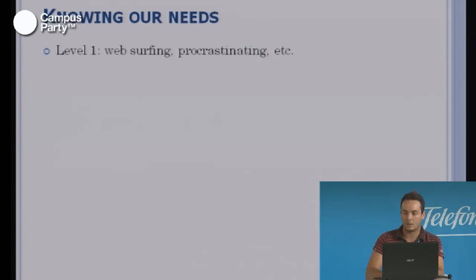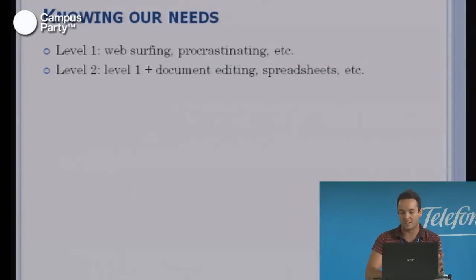So I've made some levels, just made that up, about levels of needs in computing. Level one is web surfing and losing your time on the internet. I know every one of you does that, I hope so. Level two is level one plus document editing, spreadsheets, all of that. Please keep in mind where you stay. When you reach your level, take it in your mind, so after you will check if you use the correct hardware.